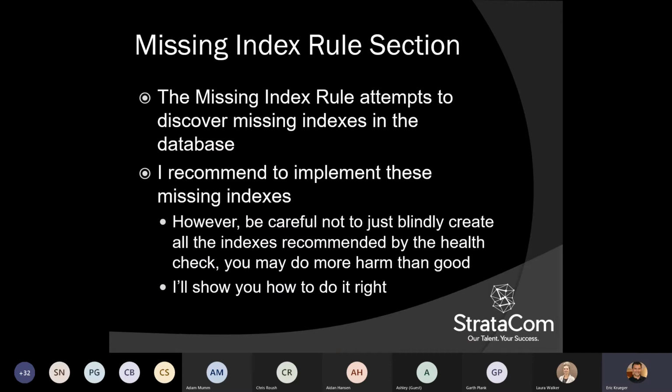Okay, so now this will be the heart of the presentation, and this is the missing index rule section. What happens is Cherwell runs some SQL stored procedures that hit the system tables in SQL Server, and SQL Server actually stores all of the index recommendations. So if a query comes in and the SQL engine says, if I had an index for this query, I could find these records a lot faster, it will actually kick out a recommended index for that query.